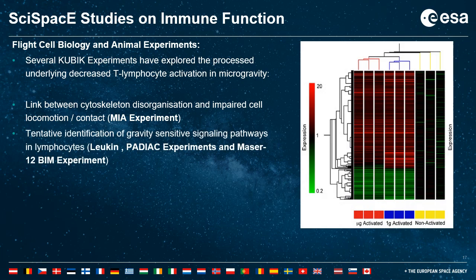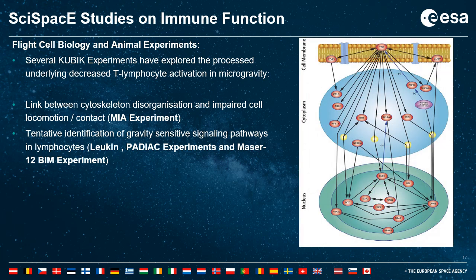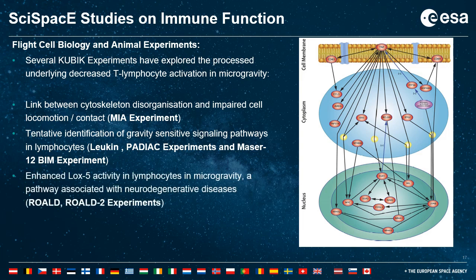Also, there's been a series of experiments which have looked at the gene expression using gene arrays in immune cells during space flight, so in vitro experiments, and this is quite useful for identifying potentially the pathways which may be involved in the response of the immune cells to spaceflight. So that then allows you to look at these potentially for therapeutic and intervention, also understand the overall process.